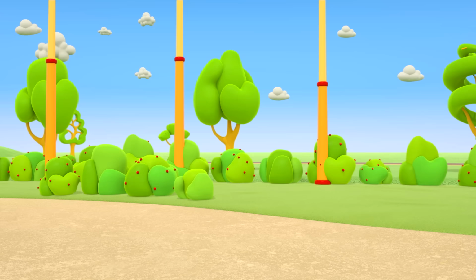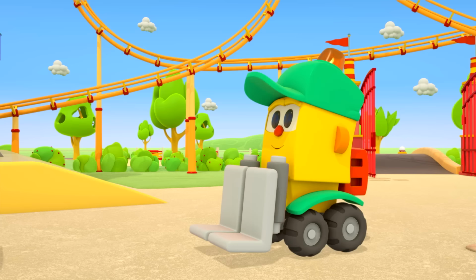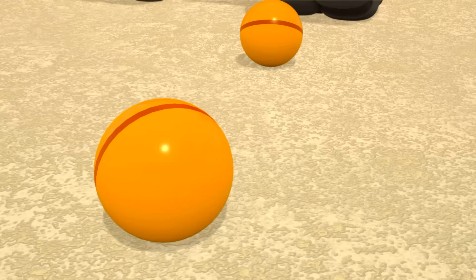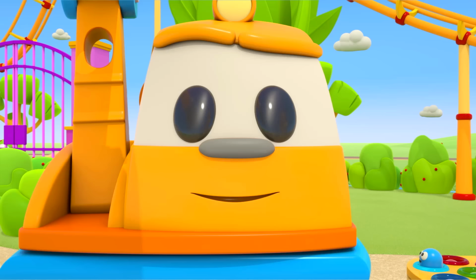Leo is carrying the parts, and a robot has a basket and balls. Oh, robots. Huh? One ball has rolled away. You lot, please be more careful. Who's that? Hello, Scoop. Those naughty robots have knocked all the balls out of their basket.